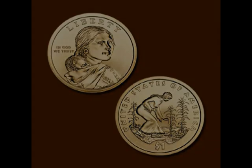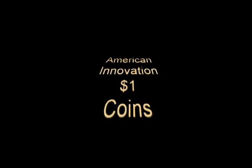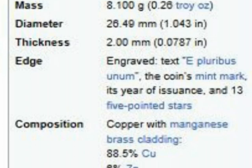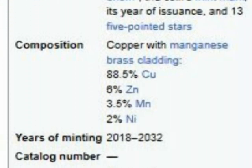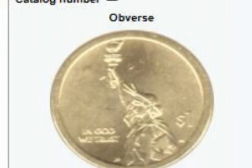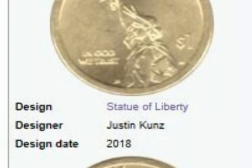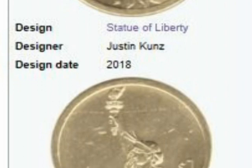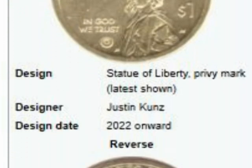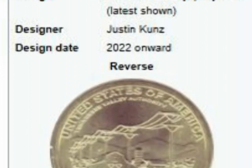On July 20, 2018, then President Donald Trump signed the American Innovation $1 Coin Act into law. The program calls for the release of 4 new coins each year from 2019 through 2032 to honor innovation and innovators by issuing $1 coins for each of the 50 states, the District of Columbia, and the 5 U.S. territories: Puerto Rico, Guam, American Samoa, the U.S. Virgin Islands, and the Northern Mariana Islands.